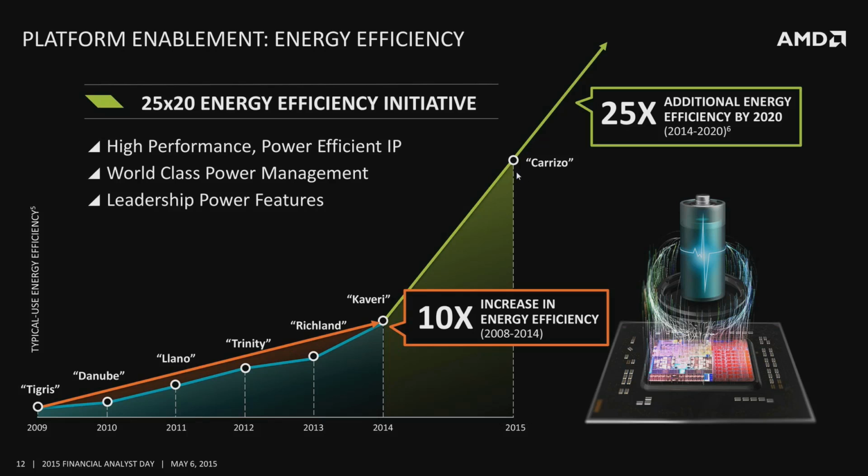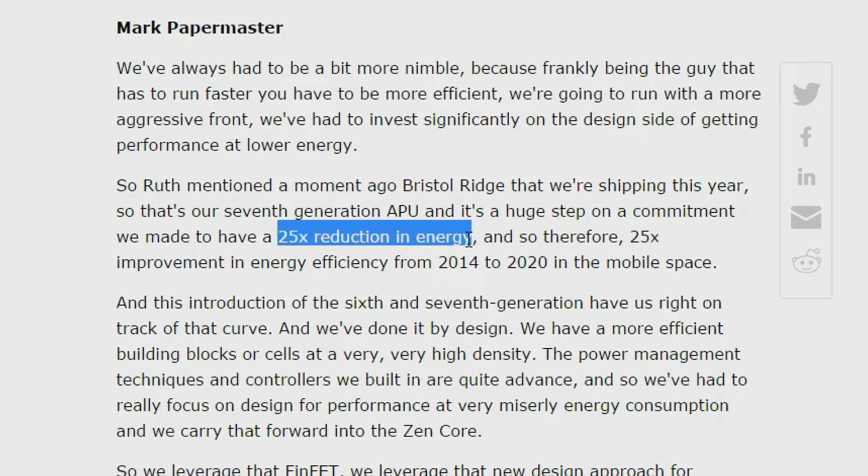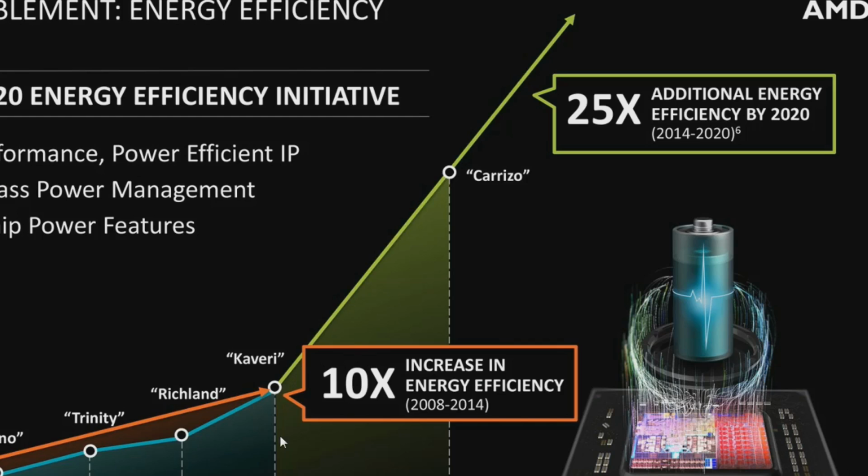Moved on to Carrizo, which is based on the Excavator core. It is still Bulldozer, but it's a pretty enhanced Bulldozer. And they talk about leadership, power features, and world-class power management. So back over at Seeking Alpha, and Papermaster is talking about this. There's 25x improvement in energy efficiency from 2014 to 2020 in the mobile space. So here we can see 2014 all the way up to 2020.